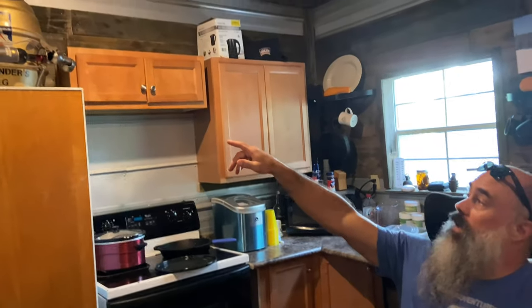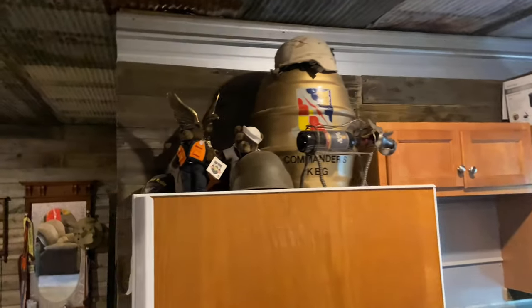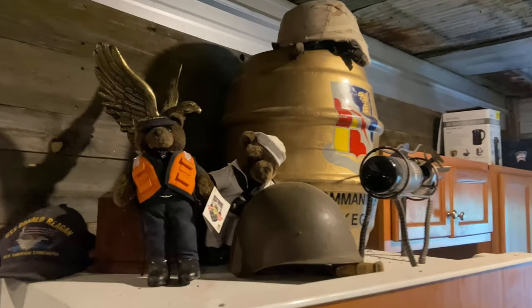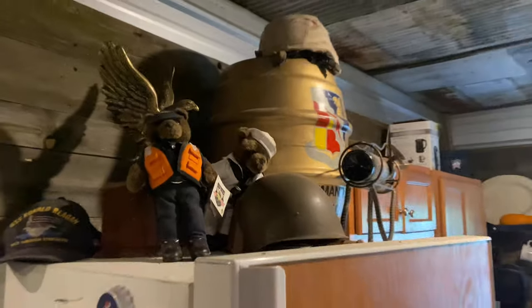I'm assuming there's no Coast Guard here? We got the Coast Guard memorabilia up on top of the fridge there. And Navy. The Navy and Coast Guard are down at the lake. Nice. So I stand corrected. There is Coast Guard stuff here. They're all on the lake.